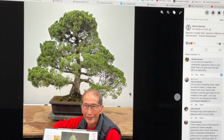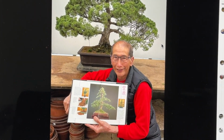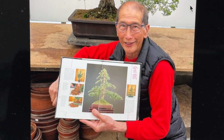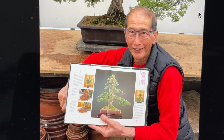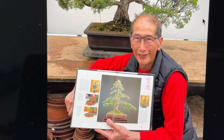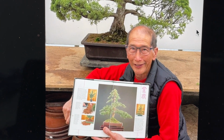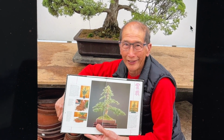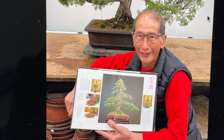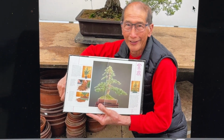So the first and most significant theft was this tree. This is the very famous Blaauw's juniper that I made for my second book, Bonsai Masterclass, the original masterclass. This was made in 1984, and the material was a Blaauw's juniper that one of the fellow nurserymen gifted to me, or maybe I even paid £4 or £5 for it. It was only like 40 or 60 centimeters tall, as you can see in that picture in that book. And in 2 years, it became a very showable tree.